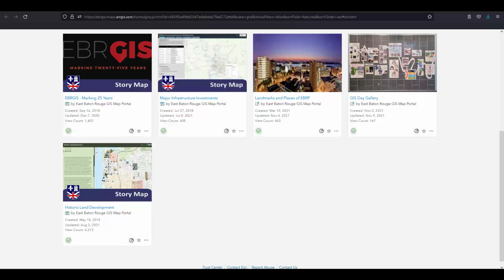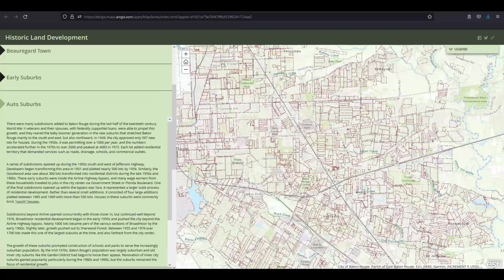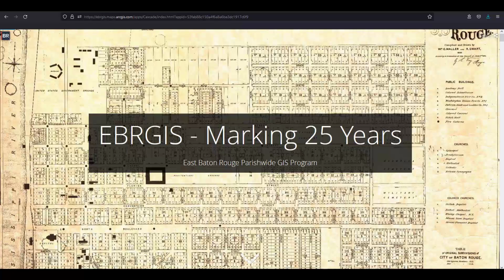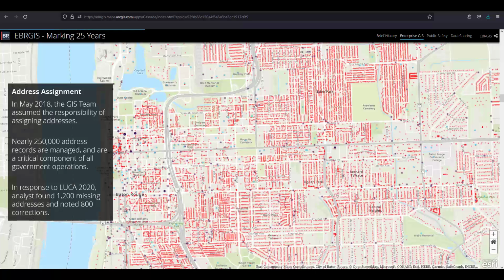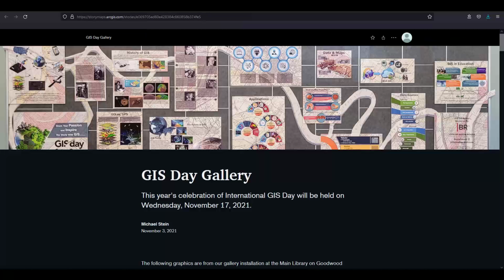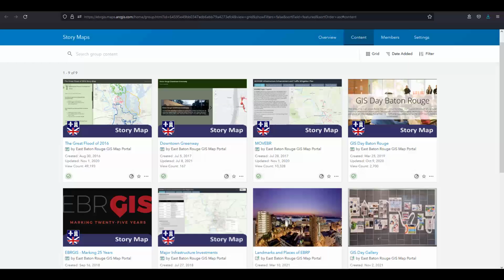To conclude this video, we'll briefly mention a few of our other story maps. The Historic Land Development Map uses essays and map layers to show the history of land development in Baton Rouge, from the founding of the city to the present day. We also have a story map that explores the history of our EBRGIS program, which includes its foundation, policies, and objectives. Our GIS Day Gallery showcases the display installed at the main library at Goodwood to celebrate International GIS Day in the month of November. We encourage you to explore all of our story maps for yourself.